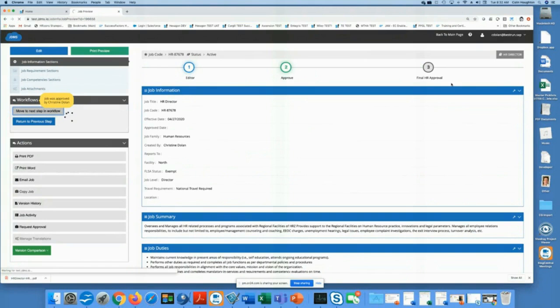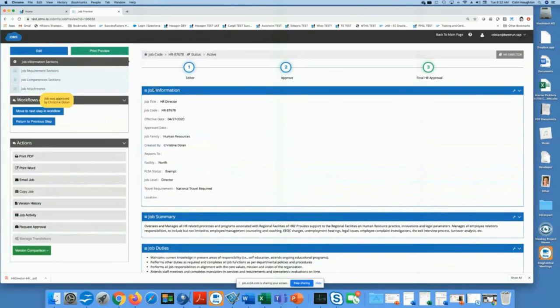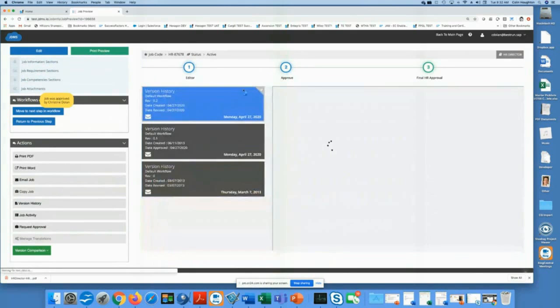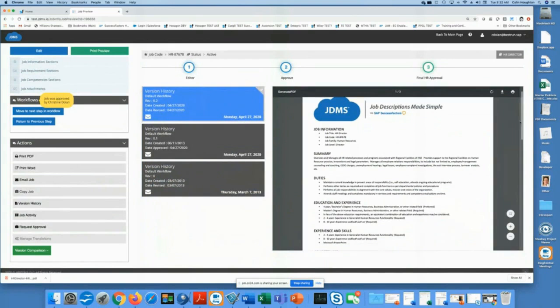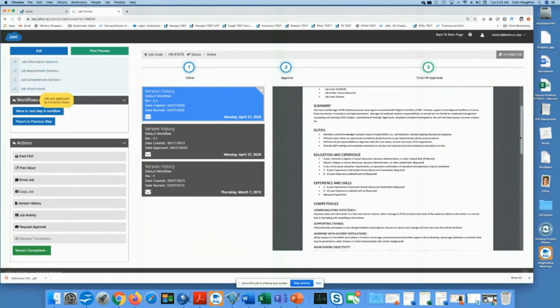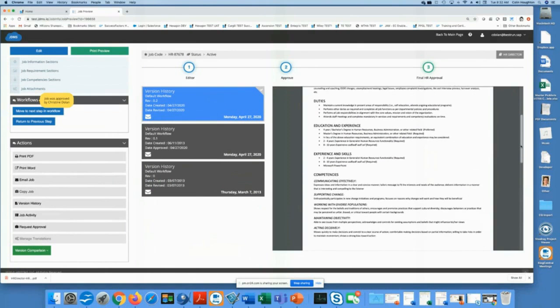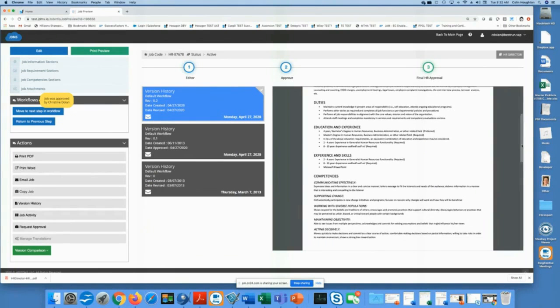Again, another individual would then be prompted to log in and find the job awaiting their approval. They would review the content of the job description. The quickest way to review it would probably be in this print preview. However, this print preview is designed for external systems. For example, this is the view that we would send to show employees and managers in the SuccessFactors system.